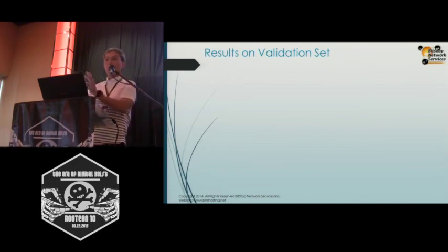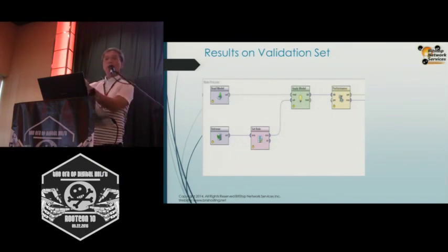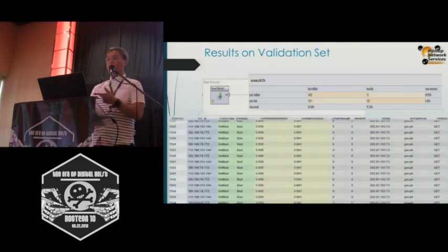Next step is to apply the model to the validation set. So this is what we do. We read the model and we read the validation set at the same time. And then we apply the model and we measure the performance. This is the performance that we get. Do you notice anything? What happened to accuracy? Accuracy dropped from a high of 99.78 to 66.13%, not acceptable. So that got me to do a further investigation.